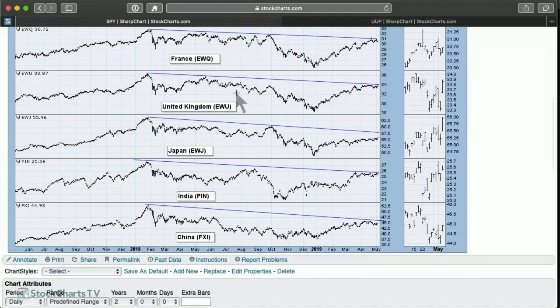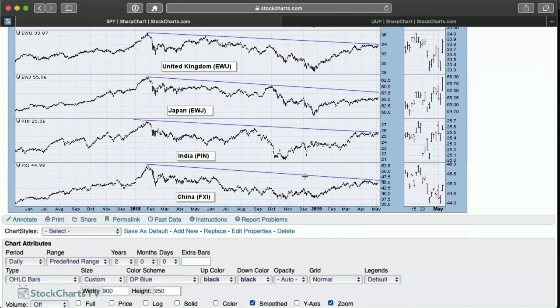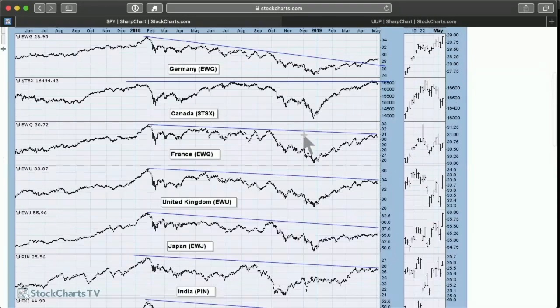France still hasn't broken out. UK, nope. Japan, still pretty far. India, really trying, but finding that declining tops, that declining trend, very difficult to maneuver out of at this point. And China, really the same thing. We're seeing that recovery, but not enough to get it out of its bear market situation.